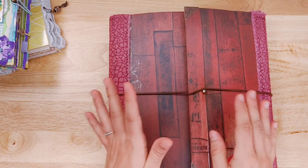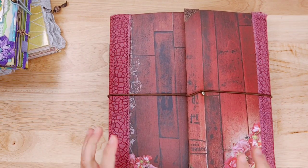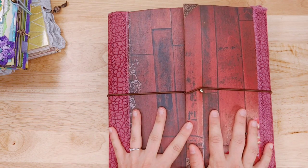So this is perfect for traveling, perfect for keeping by your craft room. I want to scarf it up and keep it for myself, but I won't. And so this is available in the marketplace section as well.